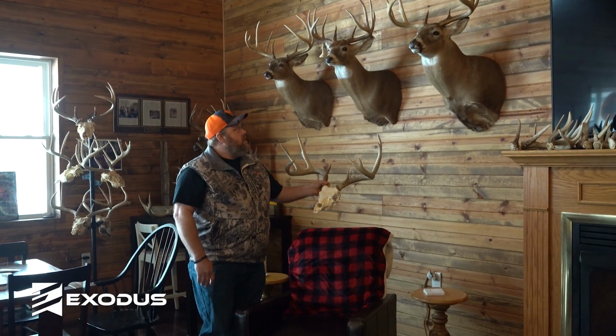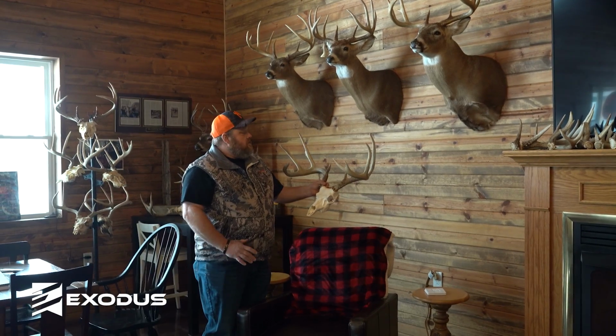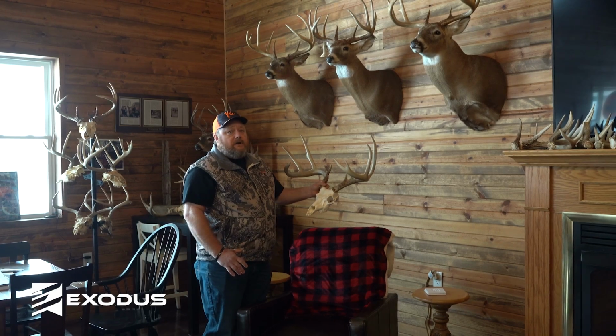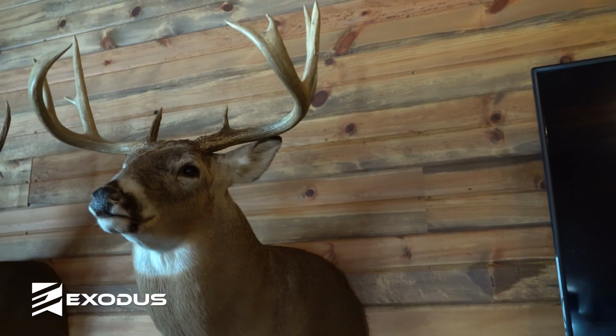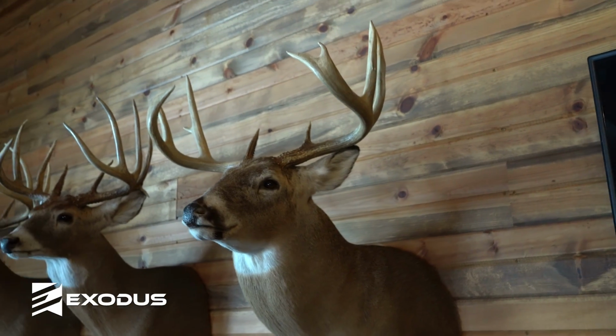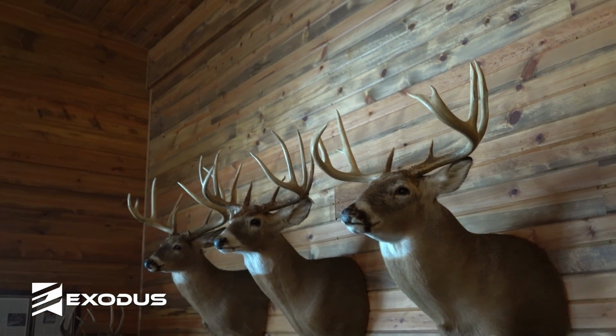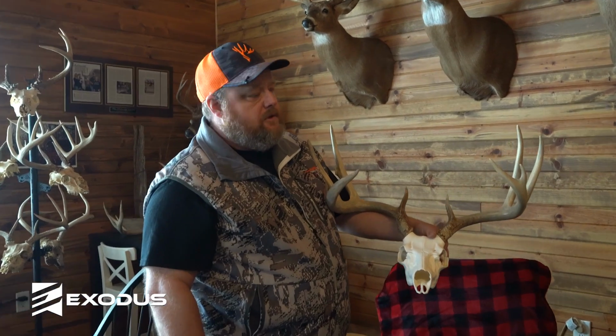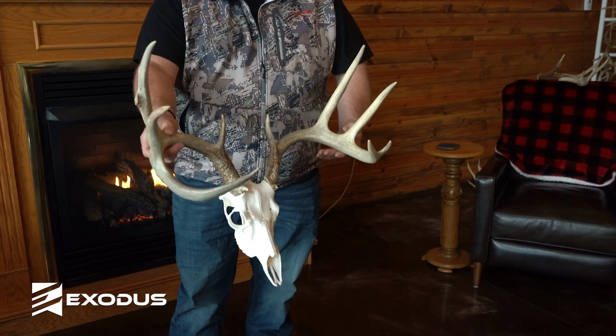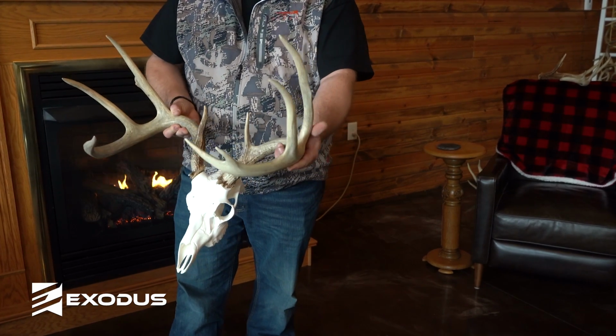Now this deer right here, he is probably the deer I'm most proud of. He scores 154. Everybody in the area knew about this deer. And I can remember my dad saying one year, he said, boy, if anybody ever kills that deer, he's gonna be one heck of a trophy to somebody. Well, I never thought it would be me. I had 3 years worth of pictures of that deer, and I've got 5 sheds of his, 2 full sets.